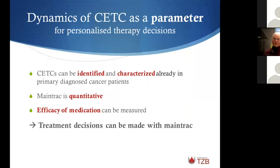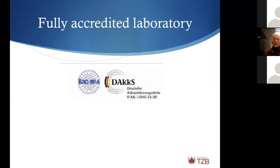So the conclusion is we can identify individual tumor suspect cells, characterize them, not only in the metastatic situation, but already in the primary tumor. And that's the situation where the patients can still be, you assume, cured. We can do this in a quantitative way, and we can test for the medication which is planned for the patient to be used, and the treatment decisions can be made according to these substances and their effectivity.